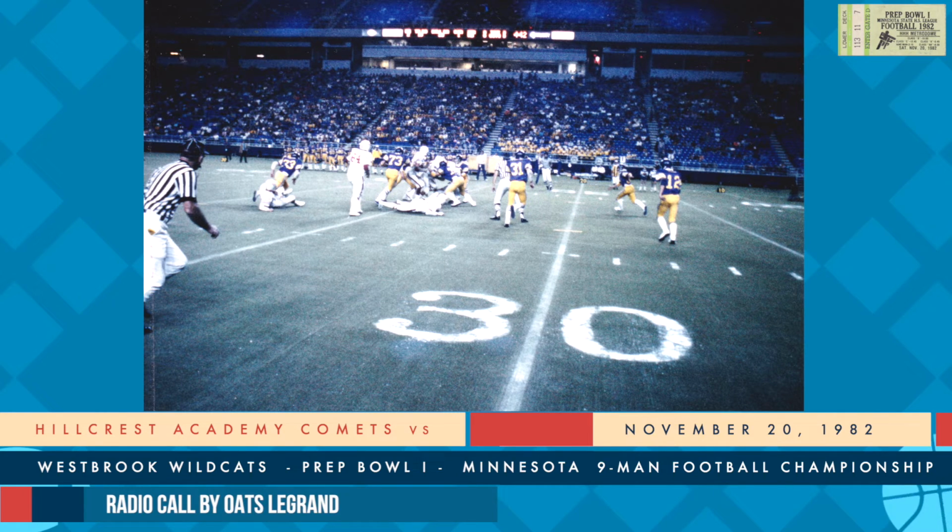Dick Risbrud walking the carpet down on the far side. They run out of a flank on the left side, deuce in the backfield. Martinson back to throw. Martinson looks. Martinson in heavy traffic. Fumbles the ball. And Hillcrest will have it, I believe.